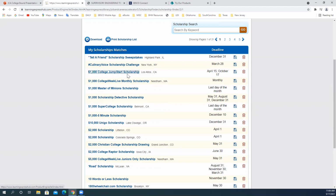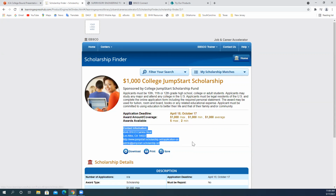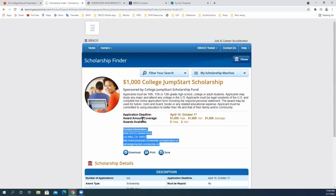I'll click that, and it's going to bring me to a page that explains the scholarship. So now we're looking at information about the scholarship. It provides the application deadline, the award amount, the number of awards available, as well as the contact information here. I can download, print, and save this information, and it also provides some details summarized here below. So that is your scholarship finder.